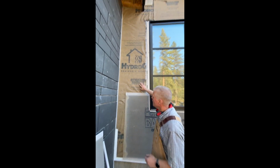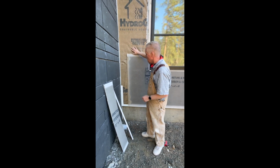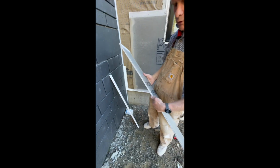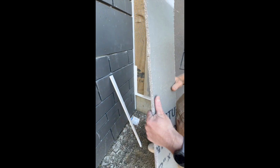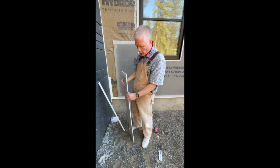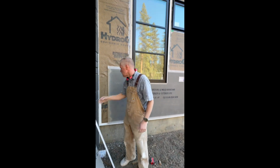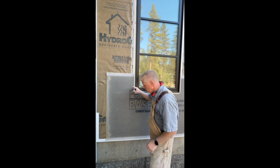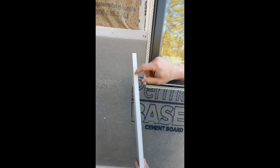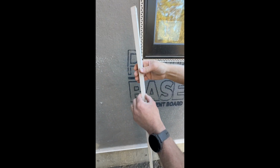So we use this HydroGap, and what this product does, it has all of these little pimples on it, which hold it off the wall. Using here for our base sheet, or our scratch coat of the old days, is this. It's basically cement board. This stuff is used in showers. You can get it wet. It's very hard to cut. It's dense, and that's what we're using for our base. So if we're looking at this system, we're using our base, and we're using these around the windows. We use one with weep holes at the top and on the sides of it. We're going to finish the stucco to this.